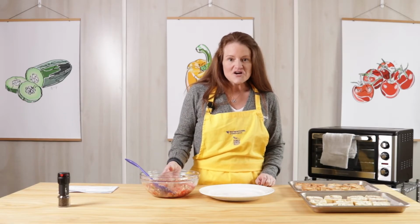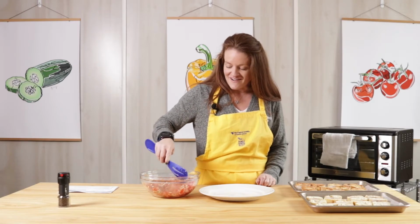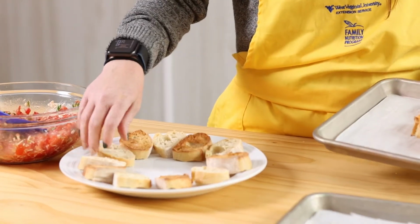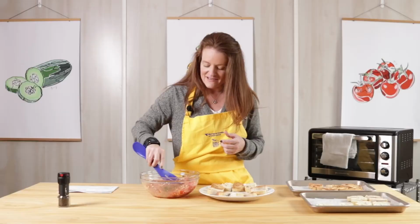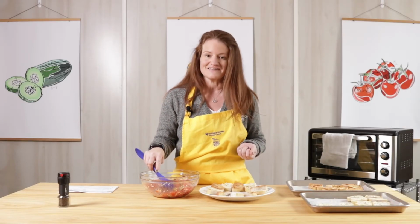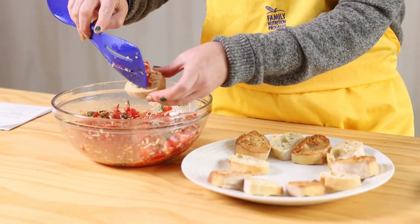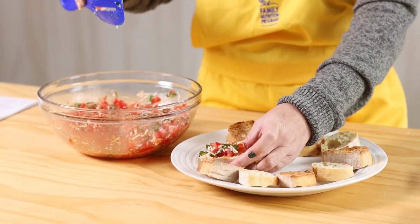So I've removed our bruschetta mixture from the refrigerator and it smells so good. Our bread is toasted and I'm going to put them on the plate. Now we toasted these to help hold the bread up to this mixture that we're going to add. After it was refrigerated, it brought out some of the juices. That is gonna get absorbed into this toasty bread and just knock your socks off. And I'm just gonna place, I would say about a tablespoon on each piece.